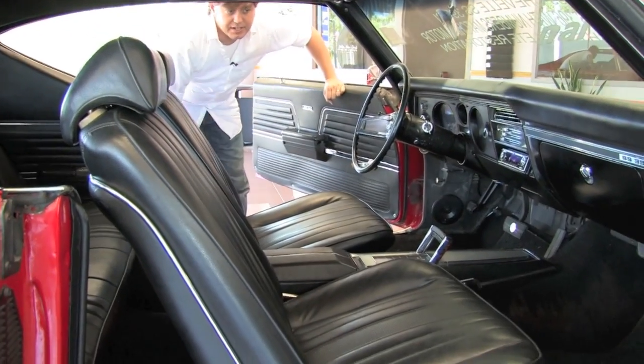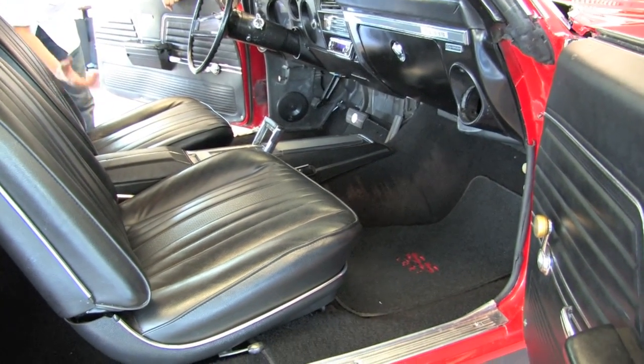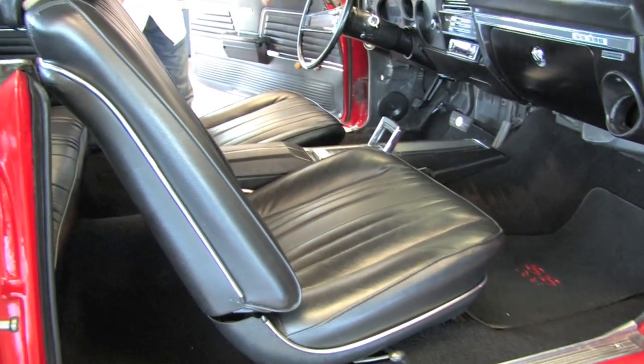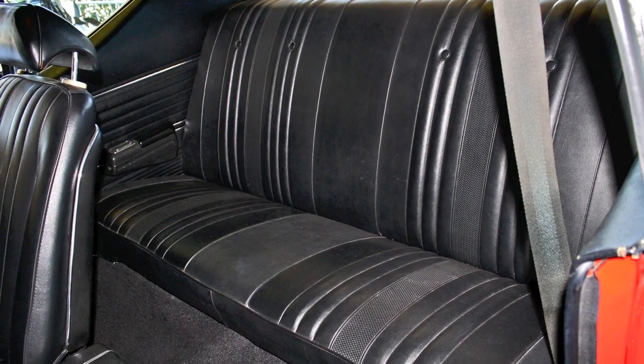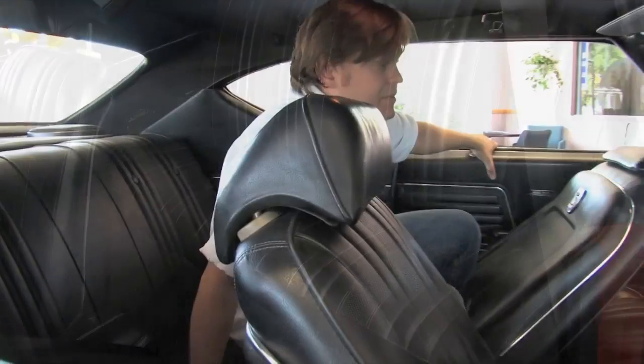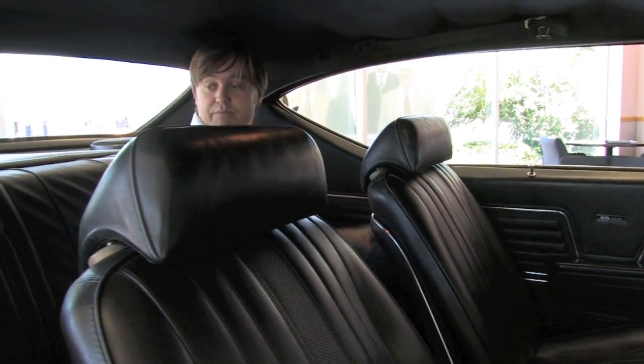You can see from the passenger side too, everything is really immaculate. You do have a CD player that was added as part of the upgraded stereo, but that was something the previous owner had added. To get in back here, I'm just going to hit that forward, jump in back here, close the door behind me, and you can go cruising with 4 friends pretty comfortably. It's not bad back here at all.